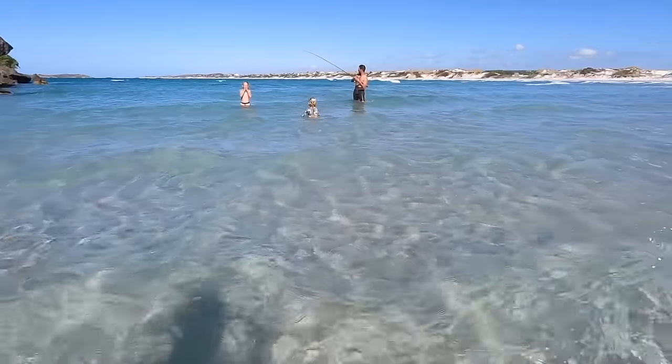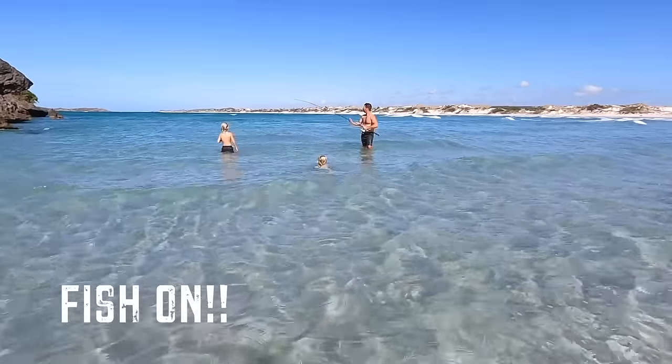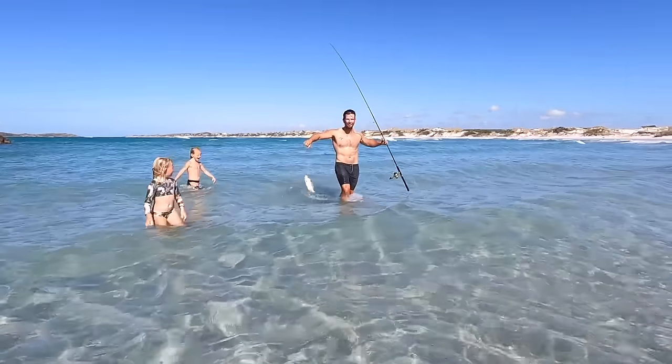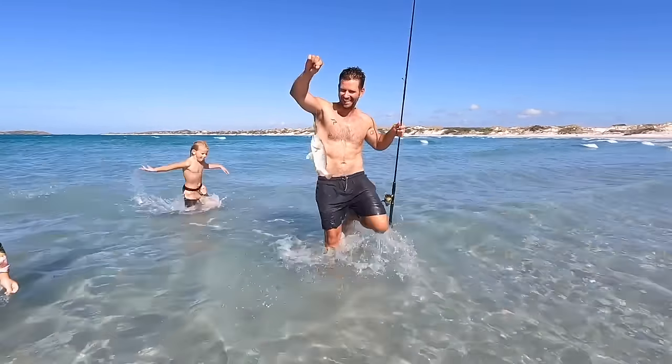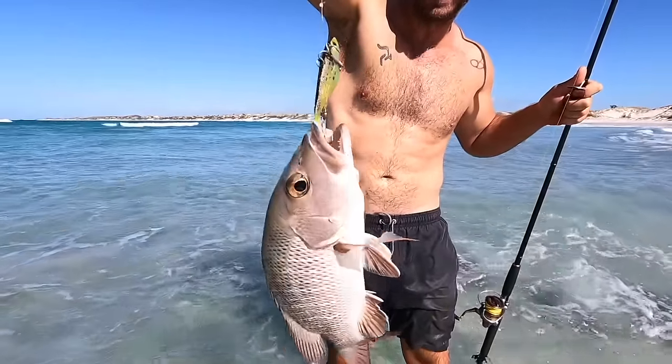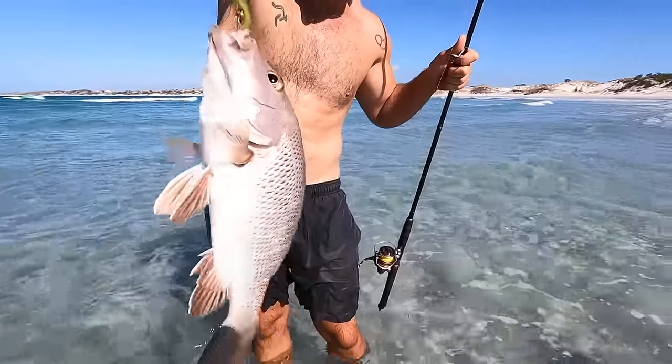I'll tell you what, Arnhem Land's definitely worth the trek up. We've only been here 3 days. Oh, it's a jack. Yeah, a mangrove jack. Look at that. Hey, off the beach, you're kidding. It's a nice little fish, isn't it? You can probably keep him. On a soft vibe. There you go.